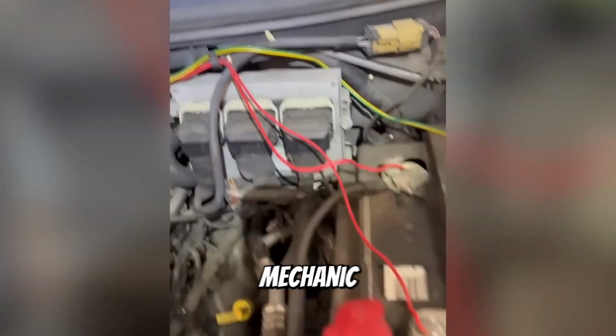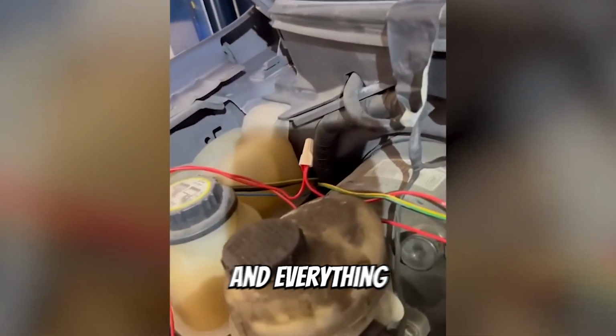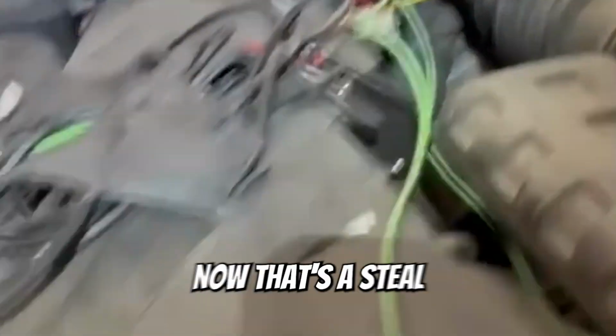This dude had the neighborhood mechanic do some wiring for him. He used professional quality home wire connectors and everything. And some bitch only charged him 2 crack rocks. Now that's a steal.